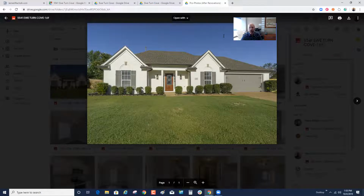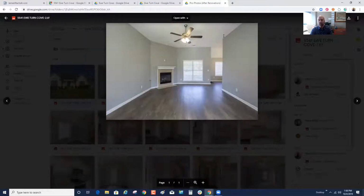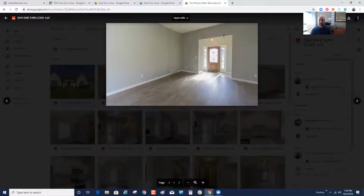New 30-year architectural shingle roof. We painted the brick, painted the garage door and shutters a gray color to give it a really good look. New hardwood floors throughout the house, carpet in the bedrooms, of course, all brand new light fixtures. It's a beautiful, beautiful little house.